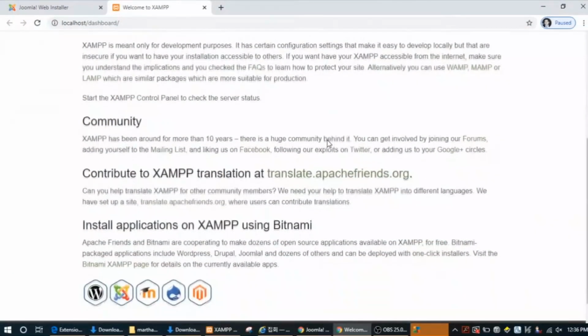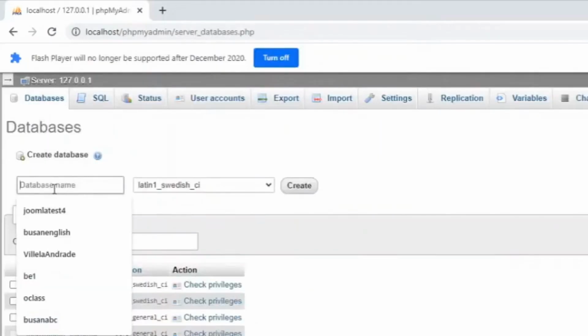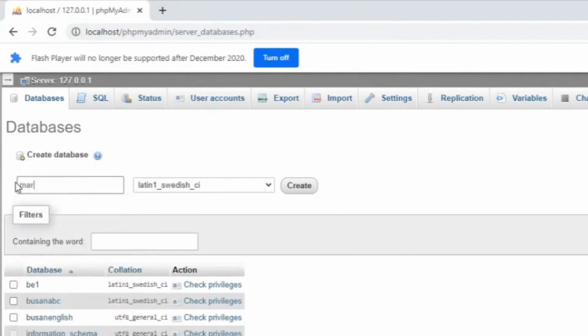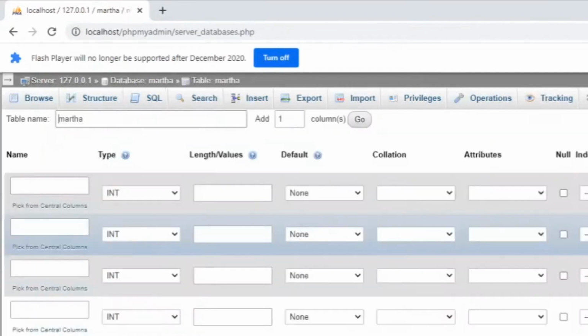XAMPP is cadaver. It has no customer support. Now let's pretend for the moment that this local host computer is an actual hosting service. Why? Well, for one, you'll see what you're paying for, and number two, you'll have more of an appreciation for customer support when in fact you do call them.